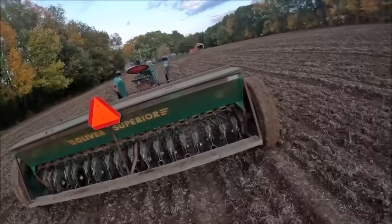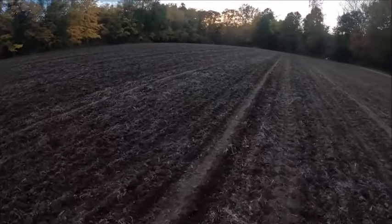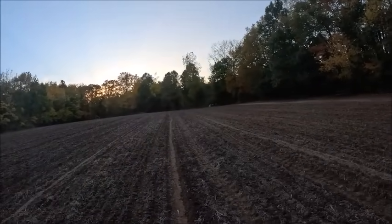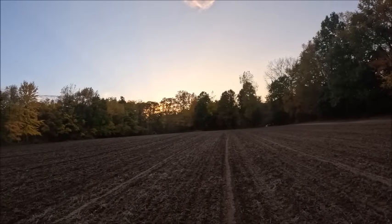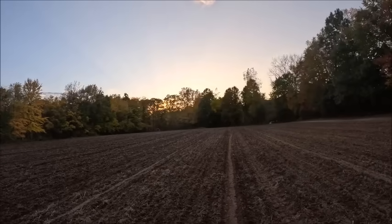So anyhow, now I gotta try to get everything home and get stuffed in the barn before it gets dark on me. So I guess we shall see what tomorrow brings. Hopefully, it'd be nice to cut beans, but I don't have very high hopes, so we'll just have to see how it plays out.